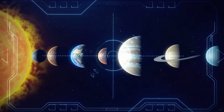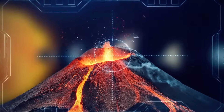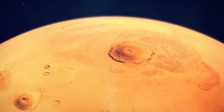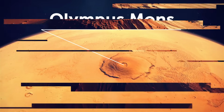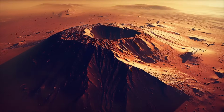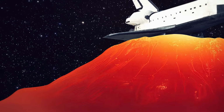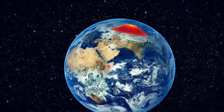Oh, and speaking of that, I was shocked to discover that volcanoes exist all throughout the solar system. Yep, other planets and moons have volcanoes too. The largest volcano in our solar system is Olympus Mons on Mars. It's a shield volcano, much like the ones that make up the Hawaiian Islands. It's about 370 miles wide. If we transported it all the way back to Earth, it would almost occupy all of Poland. Yikes.